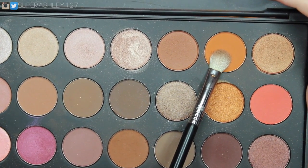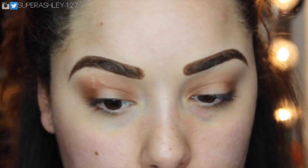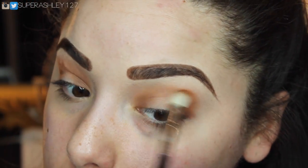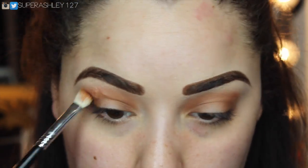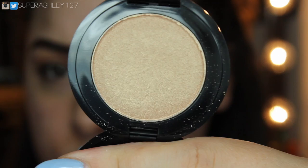And then I'm going to go into this slightly more orange color. Well, it is a straight up orange actually. And we're going to take this just on the outer edges of the entire look to kind of warm it up and blow it out a little bit more. This definitely adds a little bit more warmth and dimension and a little bit of a sultriness to the look. But you do want to make sure to blend it out, so go back with that E40 brush.